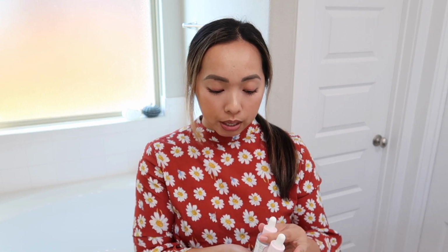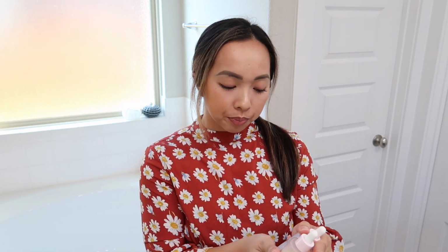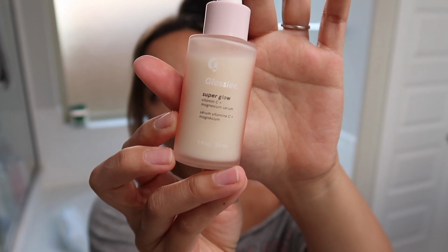So I do layer serums. In the morning time, I've been layering Glossier's Super Bounce first, and then I'll put Super Glow on top of that once it's had a little bit of time to absorb, but it's of course still damp. So I start with the Super Bounce, which is a hyaluronic acid. Hyaluronic acid is good for hydrating your skin. And then after that, I will put on my vitamin C serum. That's really good for brightening and reducing any dark spots that you may have.